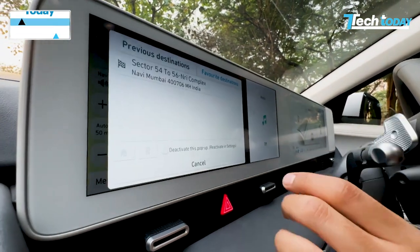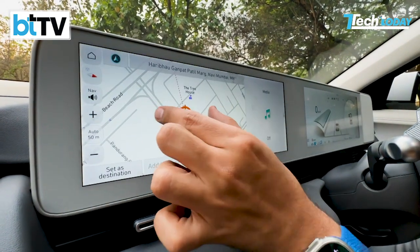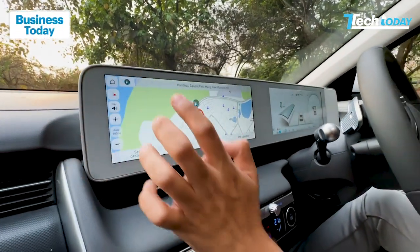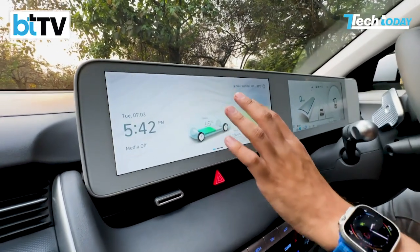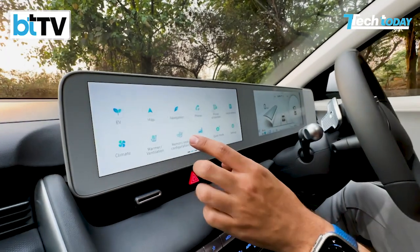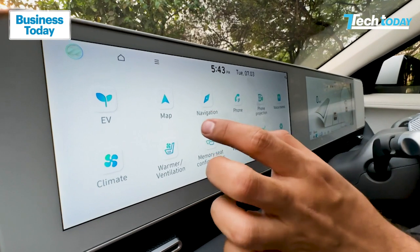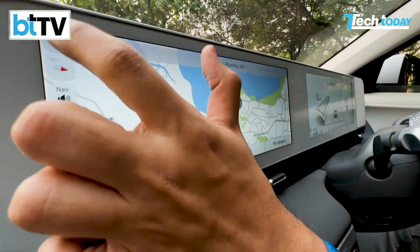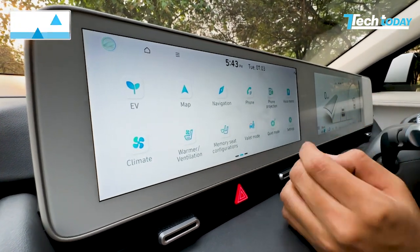You click it, it's responsive. You want to maybe use the navigation system, zoom in, zoom out, split screen view works seamlessly. Click on the home icon. This is what the menu is all about. You swipe on the left, gets you back to this particular screen, which tells you what range is there on the car. But this is the menu largely. You have the EV settings that we just showed you. The map is right here as well. Very, very intuitive, very easy to load, very easy to understand, gives you voice assistance and guided directions as well.